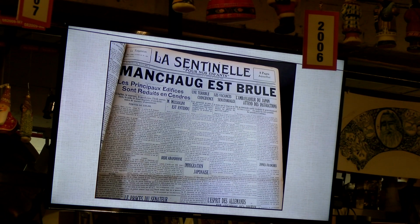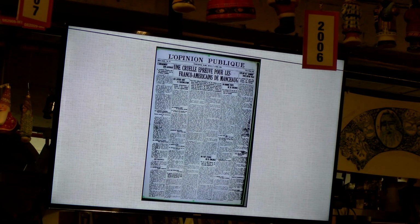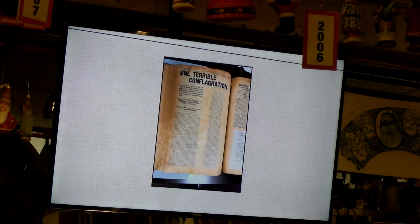So, as you can see, everybody spoke French. These are some of the papers that were running down in the south. That's the Sentinel, and then that was L'Opinion Publique, which was based in Worcester. As I mentioned, this was in Pennsylvania, Kansas, Nebraska, Ottawa. But this is also showing you that it was in English and it was in French.